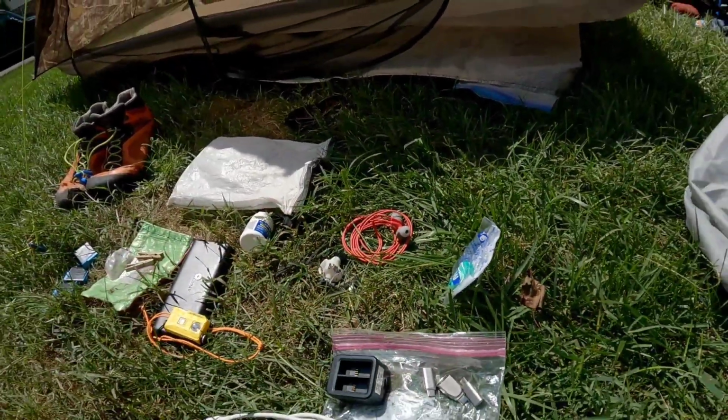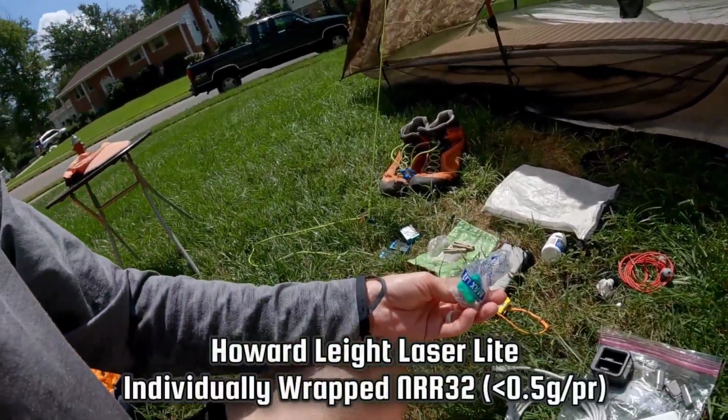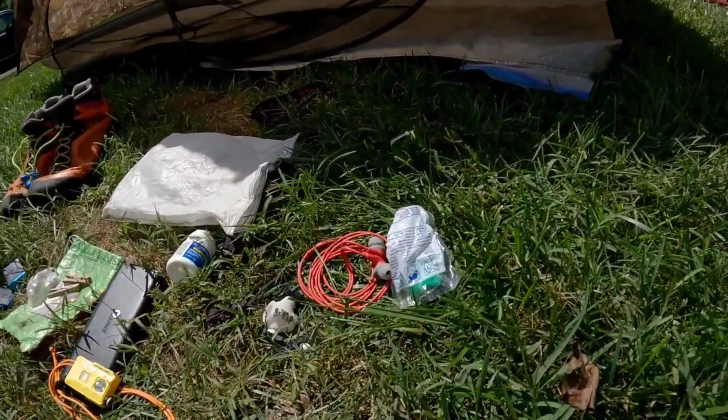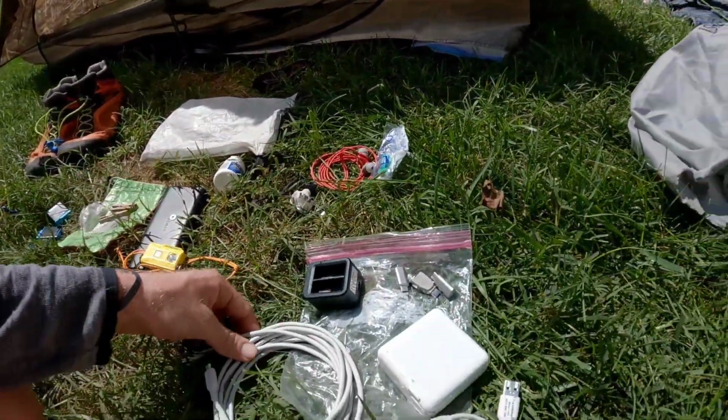I'd definitely recommend that, because they'll just get lost and then they're pretty much useless. Earplugs, very much a necessity on trail, whether you're in a hostel or just in a busy campground. It's really nice to get good sleep, so earplugs, definitely recommend.